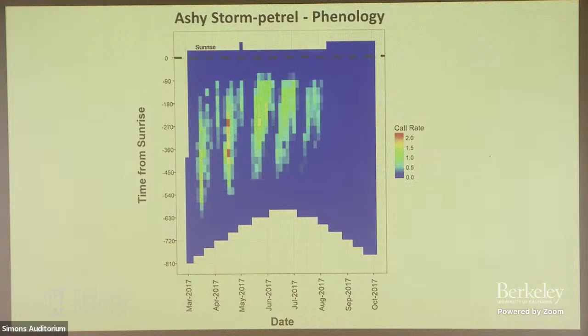Date is along the x-axis, time is along the y-axis, and in this case, sunrise is at the top there. And the color in the graph represents the intensity of call rates. This is ashy storm petrels. We monitor ashy storm petrels off the coast of California. And you can see almost like a tiger stripe shape in there. That's actually a seabird response to the full moon. Seabirds call a lot less during a full moon to avoid predators like gulls and rats that go after their chicks and eggs. And they call more during new moons, which are those bright periods there.